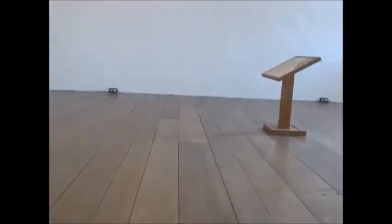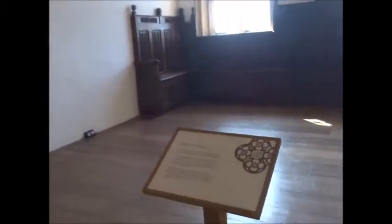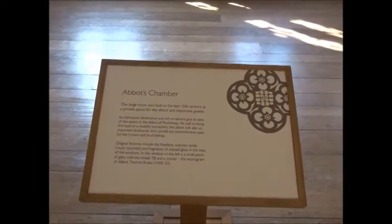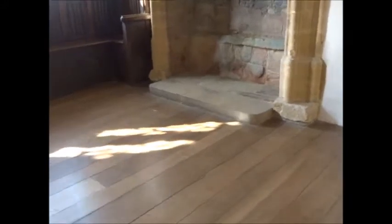Now this building here, the Abbot's house, wasn't destroyed because they requisitioned it for the local dignitary. He requisitioned it for himself. And this large room was built in the late 15th century as a private space for the abbot, an important guest. So all this is probably original 15th century. The original features include the fireplace, wooden settle, fragments of stained glass. So that's an original feature there.